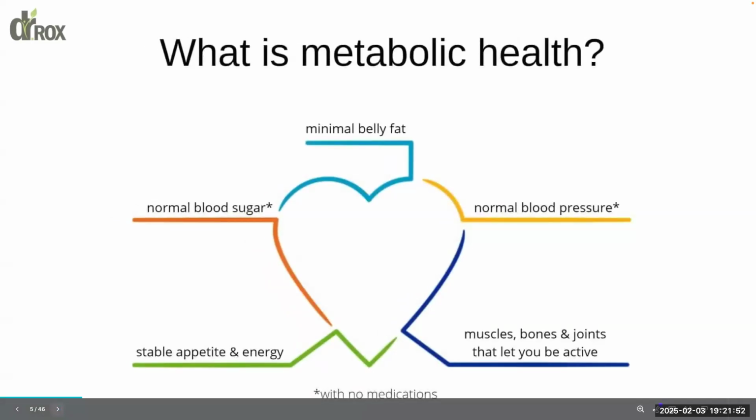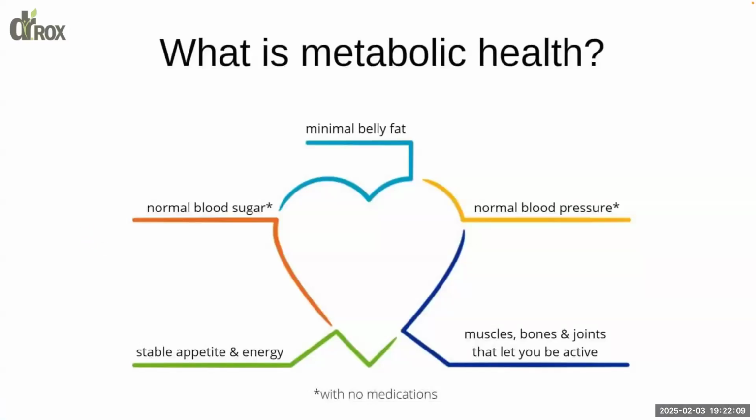What is metabolic health? What does that look like? Minimal belly fat. Look down, grab your gut. What's that looking like? Normal blood pressure. Now this is metabolic health without medications, okay? Normal blood sugar, stable appetite and energy, muscle, bones, and joints that let you be active.